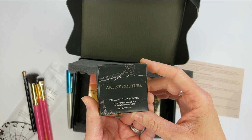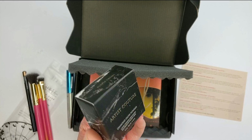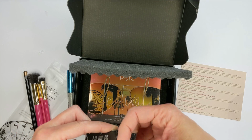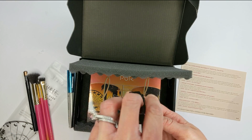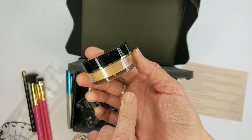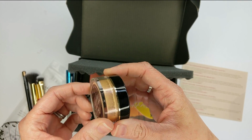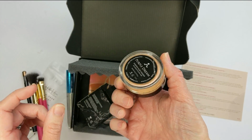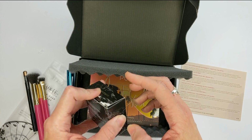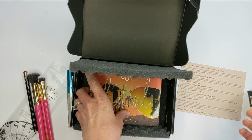Next up is this Artist Couture Diamond Glow Powder, and this retails for $27. It says it's an all-natural, vegan, cruelty-free loose powder highlight that can be used on the eyes, lips, face, and body. Oh wow, this is the color right here. It almost looks peachy. It looks a little bit iridescent as well. I'm probably not going to open this just because I hardly ever use loose powders like this. I'm probably just going to put this in a giveaway pile because I don't see myself using it, and I don't want to open it and completely waste it.